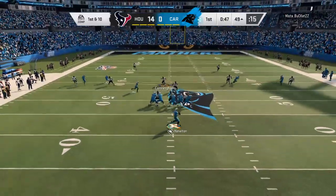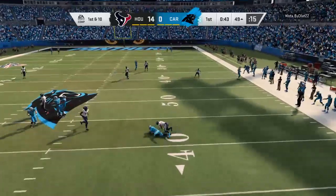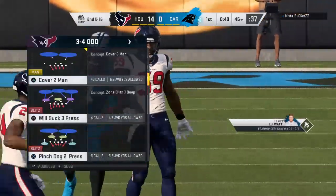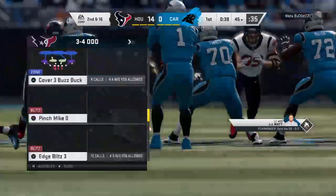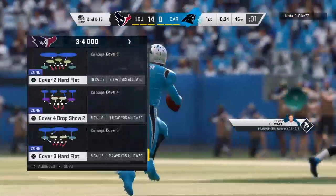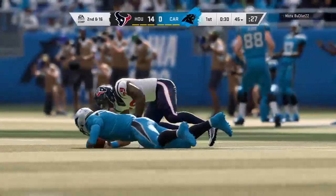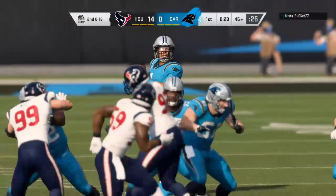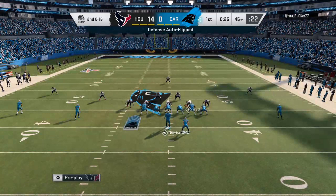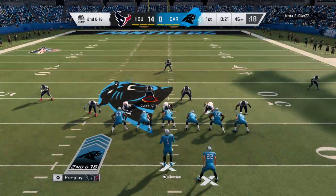A shotgun snap for Newton. Escaping the pressure right, and he can't get rid of it. He's taken down. Whitney Mercilus showing no mercy, flies in for the sack. Well, someone's been up to the task so far in this game. They are already up a couple of scores, Brandon. And guess what? I think they're just going to pin their ears back now and get upfield and get after the quarterback. Been such an impressive first half to get that lead. Protection certainly going to need to be a bit better here on 2nd and 16.